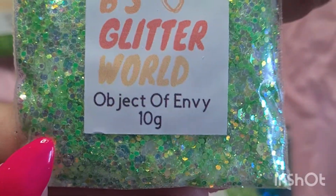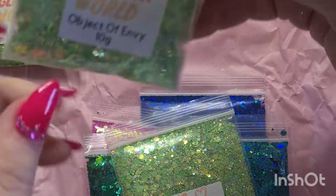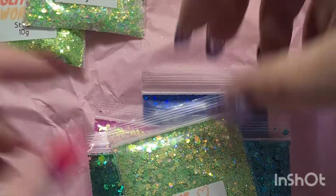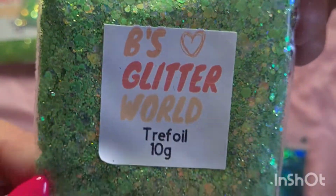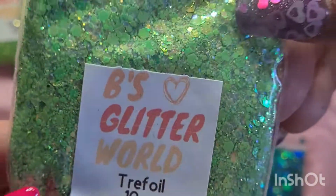This one, Object of Envy. So I get these in the 10 gram bags because I've got so much glitter, I don't need 50 grams. I don't do clients, I don't do anything but my nails. I'm not qualified. This is an expensive hobby, but who cares? Not me.